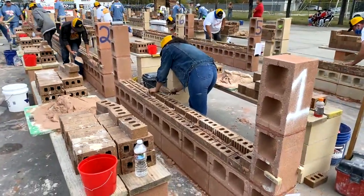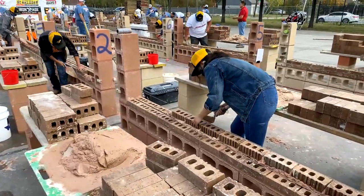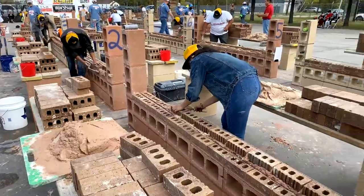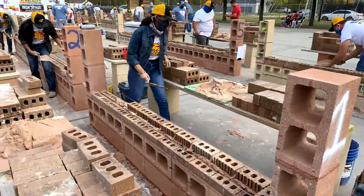Special note here. Our only female competitor, Julia. She's got a big crowd. Folks are cheering her on, looking for bright and big things out of her. She tells me she's going to win this thing today.